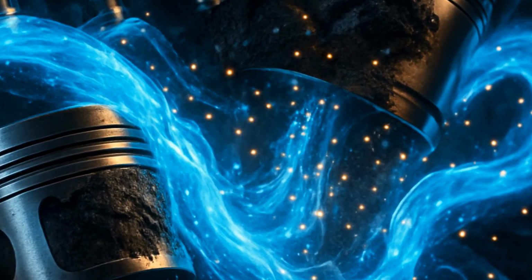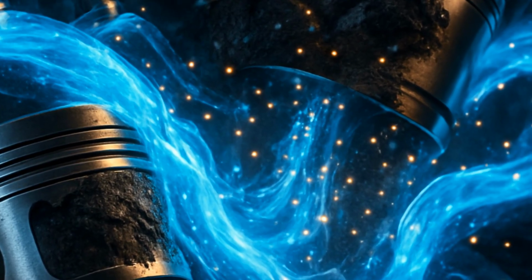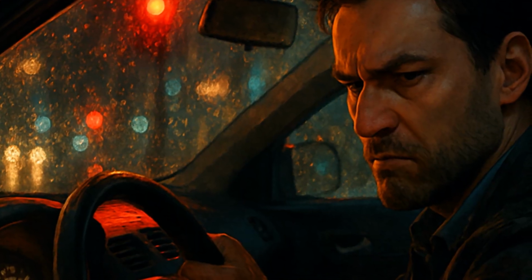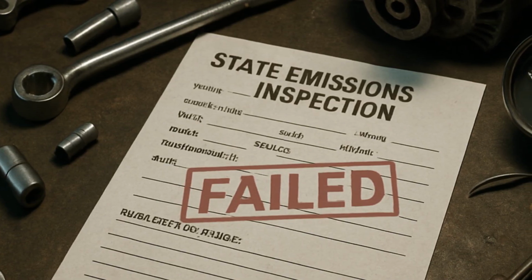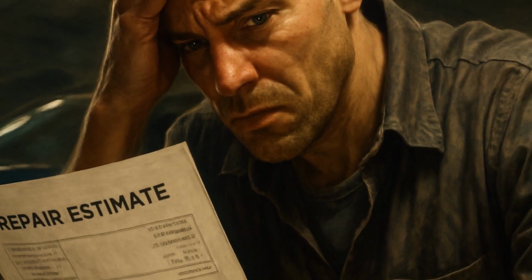We're talking about breaking down carbon buildup, which can cause up to a 15% drop in fuel efficiency when it gets out of control. The pain point is familiar. You're driving along, and suddenly your car feels sluggish, maybe even stalling at red lights, and your fuel bill creeps up each month. Or worse, you fail the state emissions test. If you've been there, you know it stings.